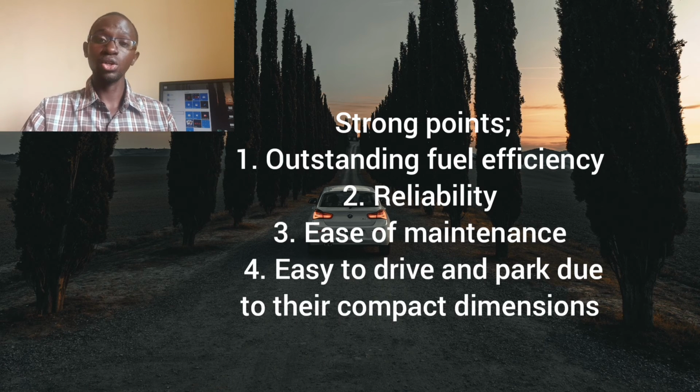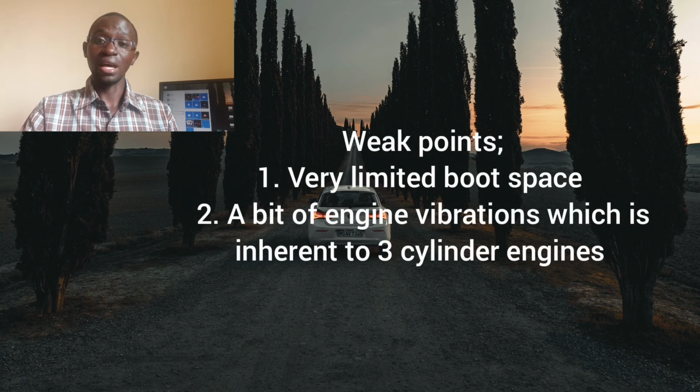Moving on to their weaknesses or weak points, they are very limited in terms of their boot space. There's good legroom at the second row, but that has really compromised on the boot space, so carrying bulky items is not that possible in any of these two cars. Another weak point that is common with three-cylinder engines is a bit of vibration. This is just a minor con. These three-cylinder engines are not that well refined and balanced compared to four-cylinder engines. But that said, the fact that they can give up to 30 kilometers per liter more than makes up for those slight vibrations.